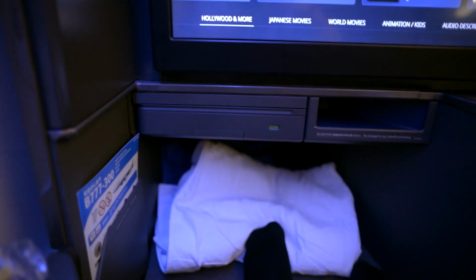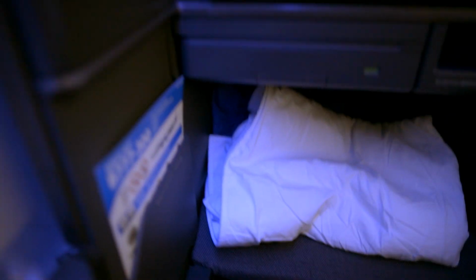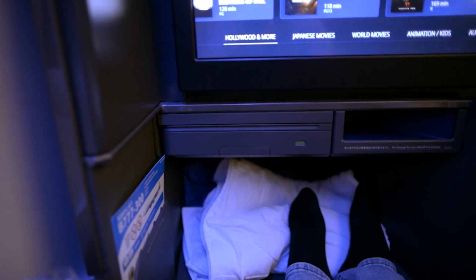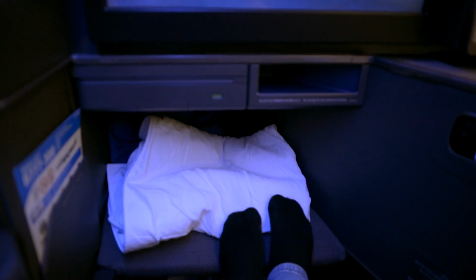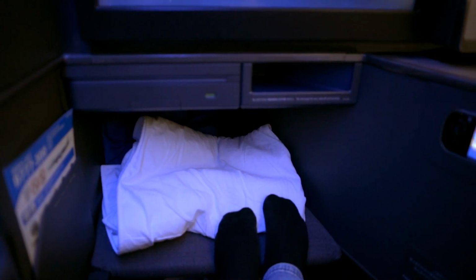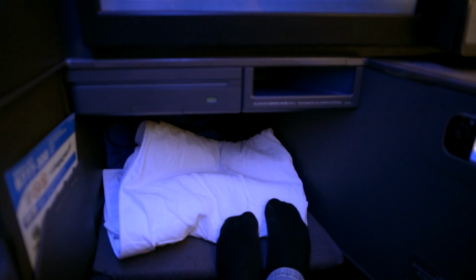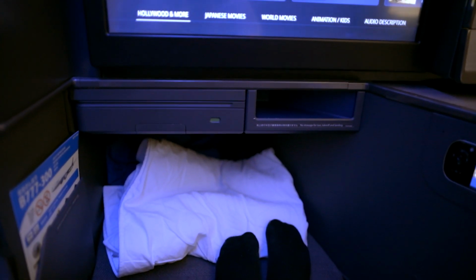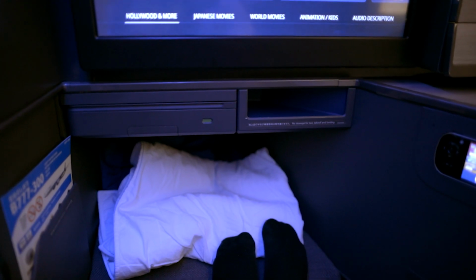But you've got the table down here as well. I forgot to mention that. This is a really cool design. With a lot of these business class products, when you are sleeping, as soon as you put your knees up, you're going to bang your knees on the table. Well, that's not the case with the room, because the table folds away really neatly, and it's also very far from your shins and your knees, so you don't bang your knees in the night.